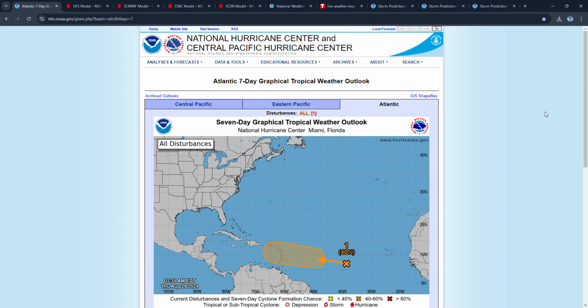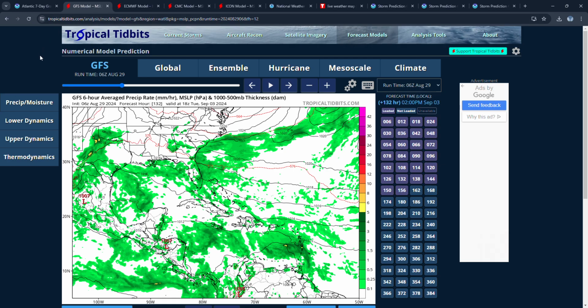The Atlantic is starting to get active again, and we have another system that we need to watch, and this has a 40% chance to develop into a tropical depression or a tropical storm in the next 7 days. Let's go ahead and take a look at some of the models with this storm.